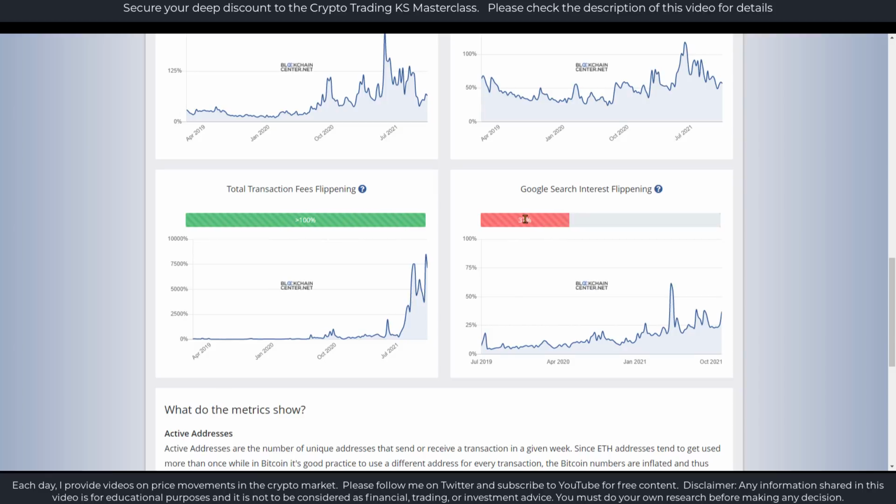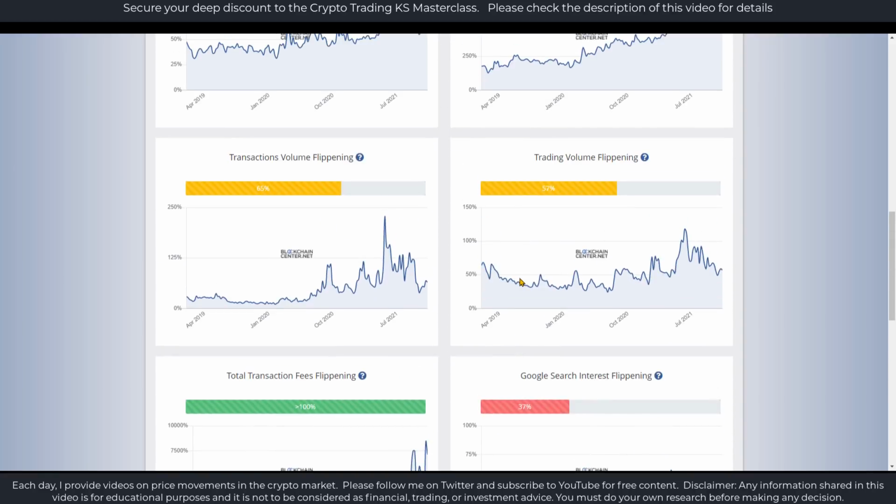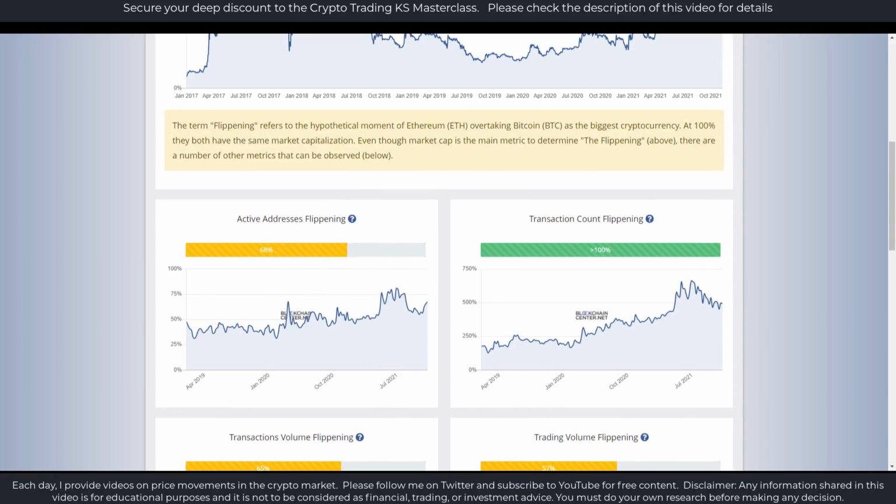The Google searches are below. We can see quite a few things are below. We see that the flippening has not occurred yet.